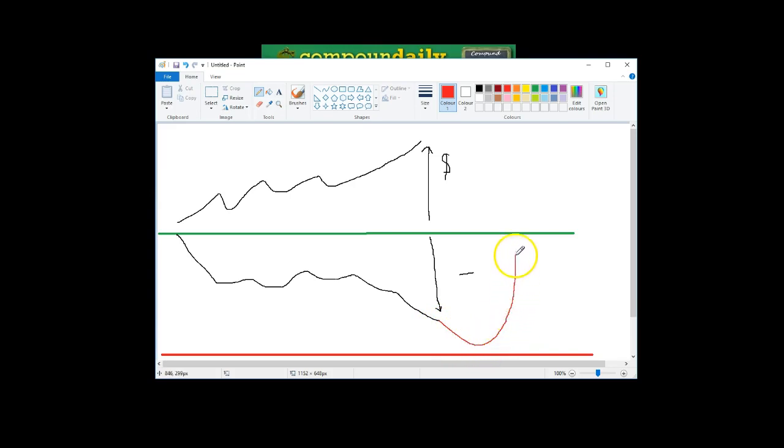Now the problem with this is it means that all of this space here is still drawdown. You don't make a profit till you actually hit this green line again, and then you're only break even. So it's got a long way to come up. And if, even worse, it comes down and hits your stop loss, you've lost a lot of pips there. So you can see how this, although it is the most common way to trade, isn't necessarily the ideal way to trade.